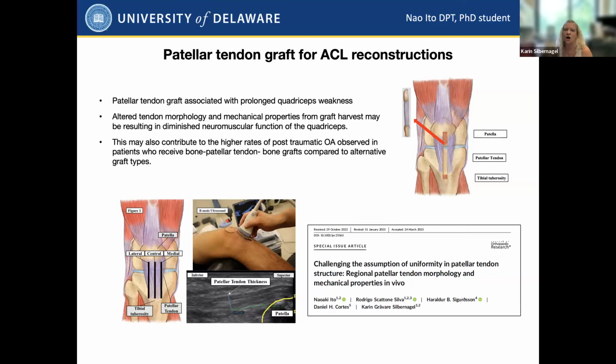And I think this is starting to get interesting for patella tendinopathy too, because sometimes we see that the changes in the patella tendon might be more medially or more laterally depending on what type of sports and depending on the athlete.